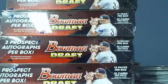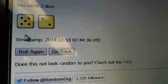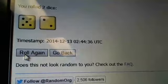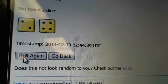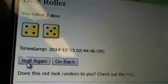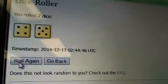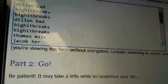Gotta get the dice roller out there. And we're gonna roll the dice four times like we always do to randomize the randomizer. One. Two. You're good, Sean. Three. And four. Nine times. I'll figure it out. I'm smart.